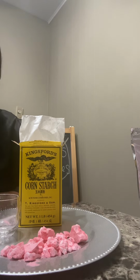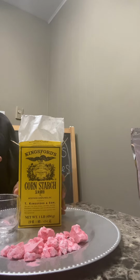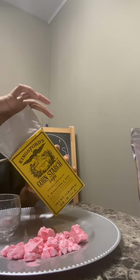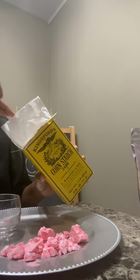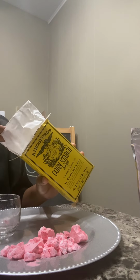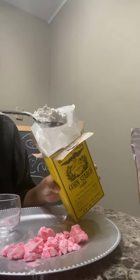You don't get money from cornstarch, y'all. Like, that's a misconception. You're not going to get rich from cornstarch. The price margins are too low. It's $3, $4 a box. I'm not going to get rich from this. But it's good, though. It really is. So I had to open my Kings for y'all. I had to. Because, oh my goodness.